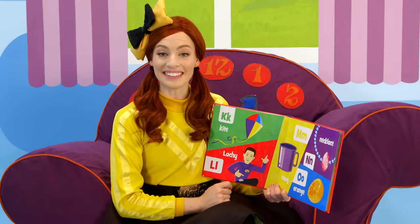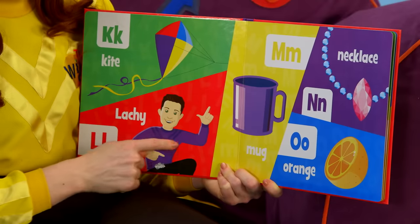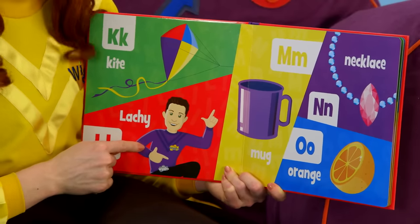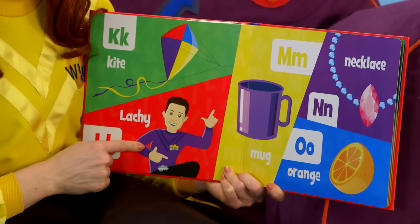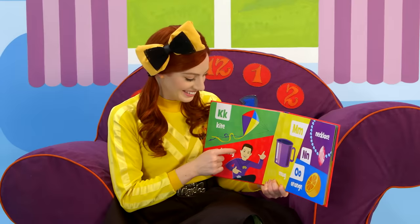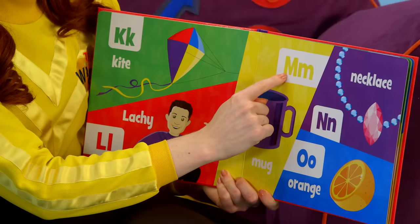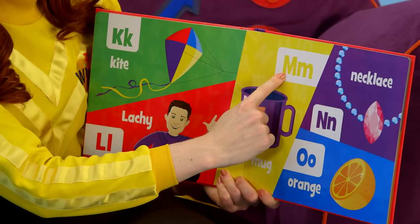L sounds like L, and look, it's Lockie. There he is, Lockie Wiggle, and he's wearing his favourite purple shirt. And have a look closely. He's awake. He's not asleep yet. But watch out, he might fall asleep. Hi, Lockie.